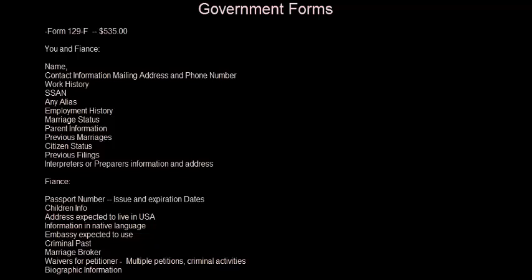If you had previous filings, this could be a cause for termination of your K-1 visa if you are filing too closely to a divorce or separation or even a death, because they're going to wonder why you're filing so closely and how many you have filed. And if you use any interpreters or preparers to do your paper or your application, they need to sign also.